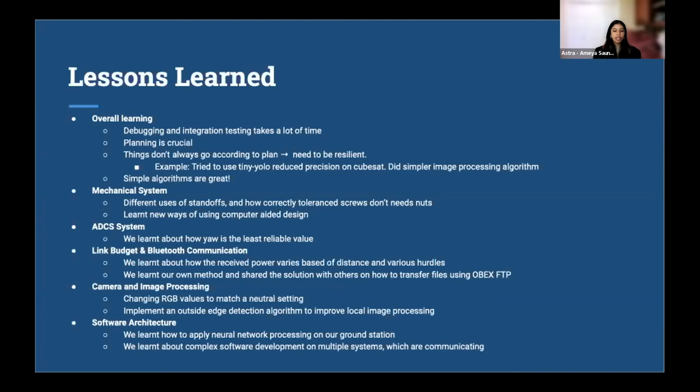In the attitude determination control system, we learned about how yaw is the least reliable value, and we used error margin instead. In the link budget and Bluetooth communication subsystem, we learned about how the received power varies based off distance and the different materials of hurdles in the path. We also learned our own method and shared the solution with others on how to transfer files using OBEX-FTP. In the camera and image processing subsystem, we learned how to change RGB values to match a neutral setting. We also learned how to implement an outside edge detection algorithm to improve local image processing.